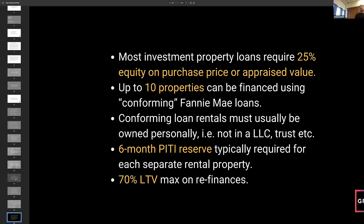Conforming loan rentals must usually be owned personally, so not in an LLC or a trust. Usually they come with terms of 6 months of principal, interest, taxes, and insurance reserves, typically required for each separate rental property, and 70% LTV max on refinances. I've had some lenders do 75%. Personally, I don't like to take out more than 65%. The more equity you have, the better, because if the market crashes 20%, you're still safe, right?